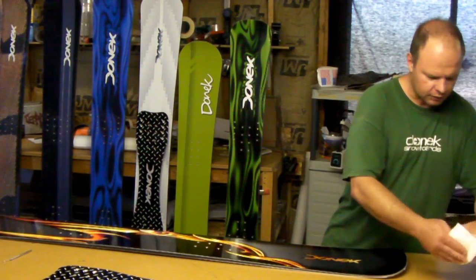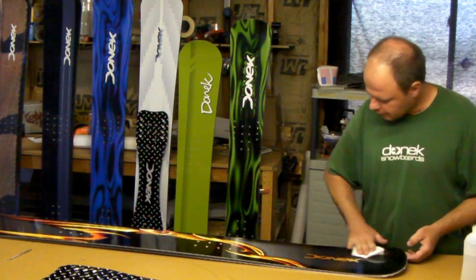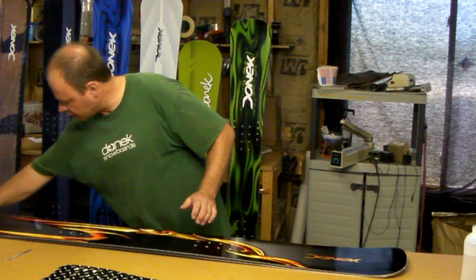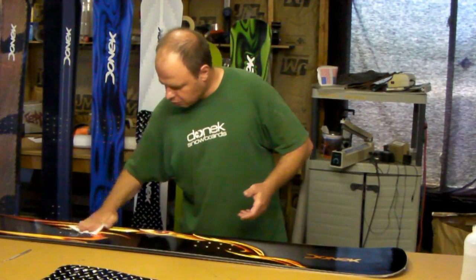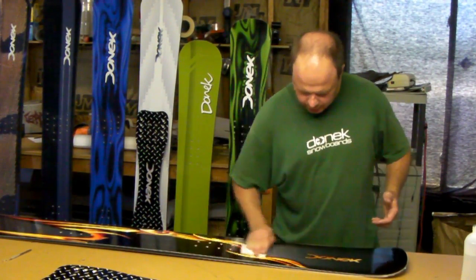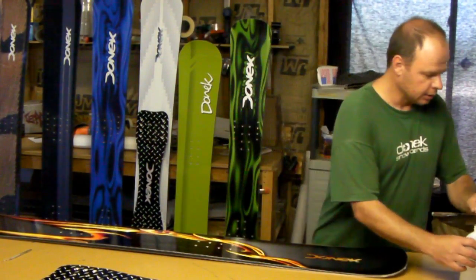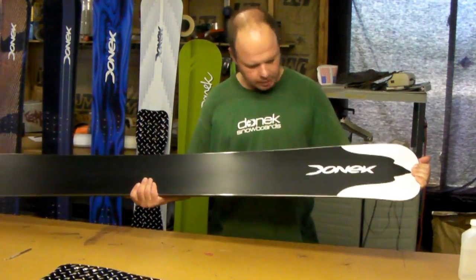And we've altered the flex patterns and stiffnesses a little bit in order to, first off, stiffen them up over last year's. And then we've got a flex pattern alteration that makes them a little bit more friendly for a plate system without dramatically impacting the non-plate riders as well. So that's what I have here, a metal free carve.